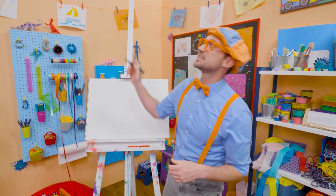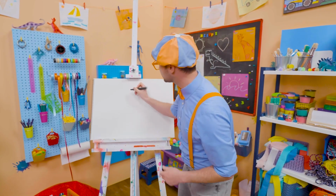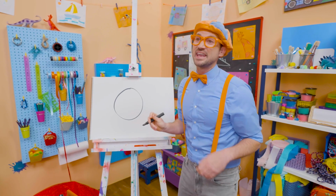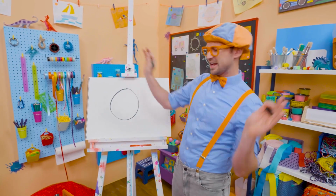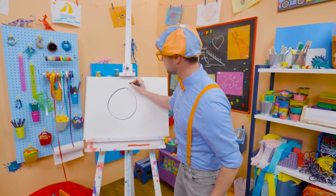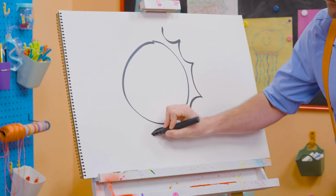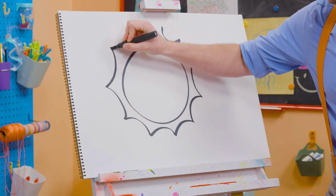All right, since it's a circle, let's start by drawing a circle. Here we go. Perfect. And then these light rays shine out from the side. So let's draw those. It's like a bunch of U's. Yeah, see that? Whoa, it's so shiny.